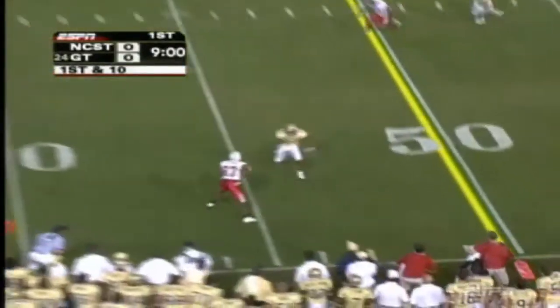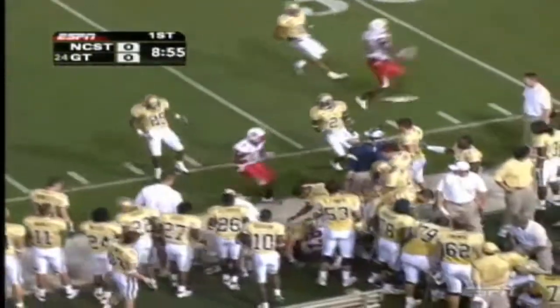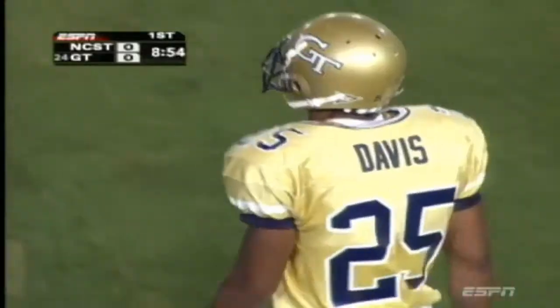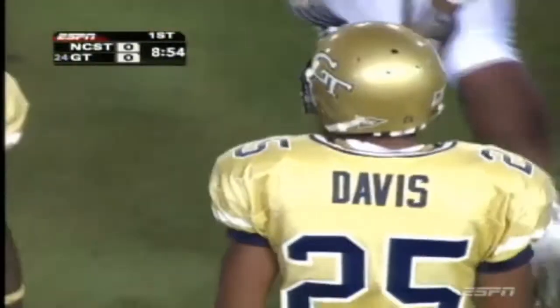Jay Davis throws it, is caught by Brian Clark, who gets across midfield and is taken out of bounds at the 40. Nice job to Clark, a pickup of 20. Chris Reese steered him out of bounds.